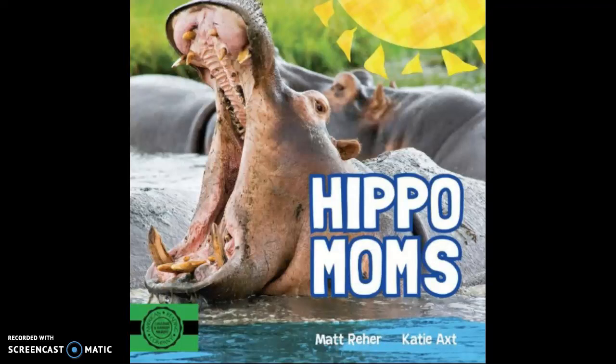Today we're going to read a small section of the book Hippo Moms. You read the whole story yesterday, and today we're just going to look at one part so that we can talk more closely about the author's purpose. Yesterday we learned the authors of this book were Matt Rayer and Katie Anks. Today we're going to try to figure out, why did Matt and Katie write this book?